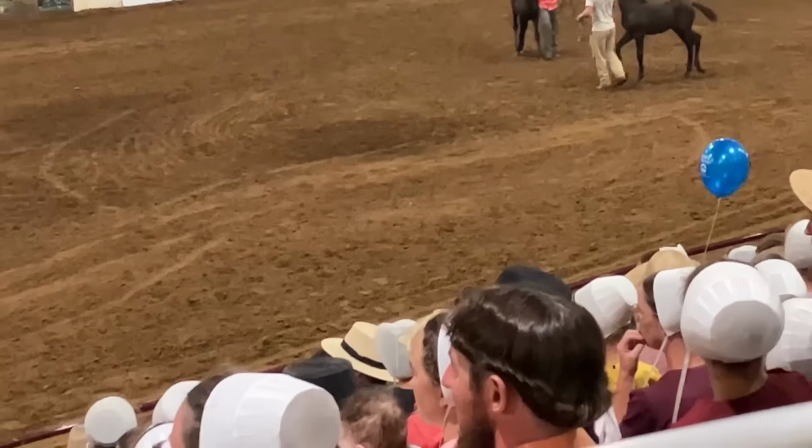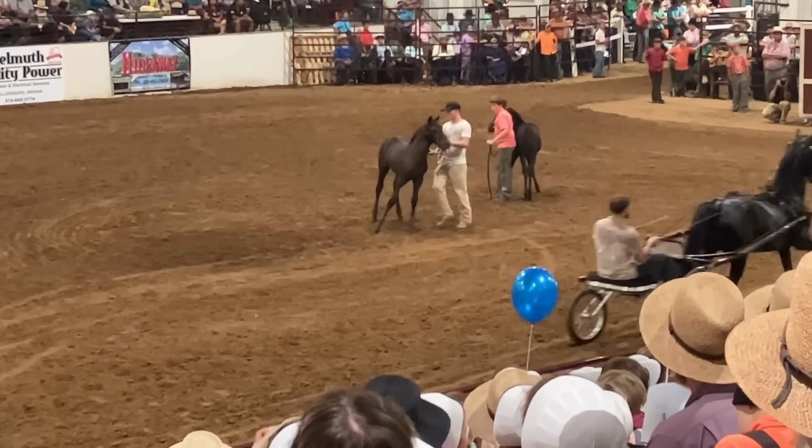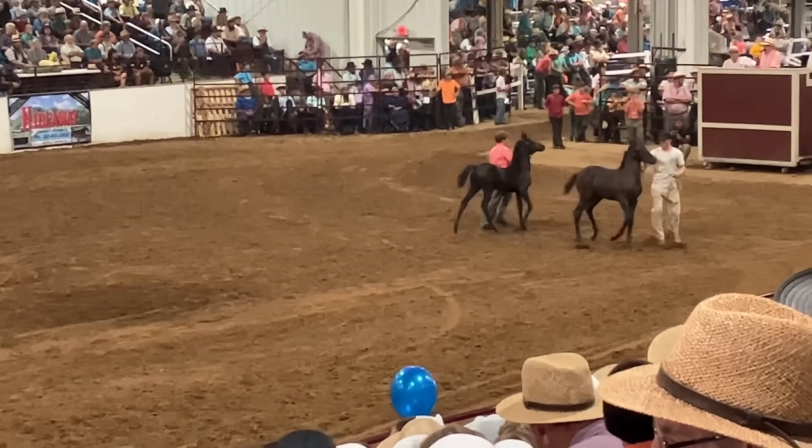Our goal is to sell them at public auctions, but we will sell some private as well. Marcus Yoder is doing the same thing, raising foals and selling them as driving horses. Marcus, please drive one of these, and Oak Ridge Park and Plow is driving one as well.